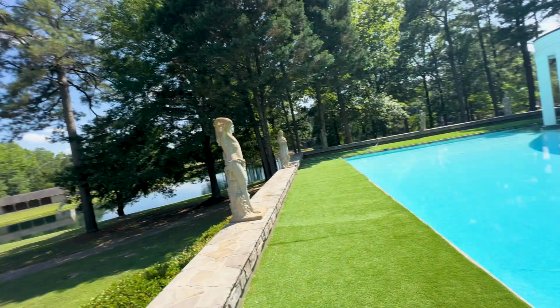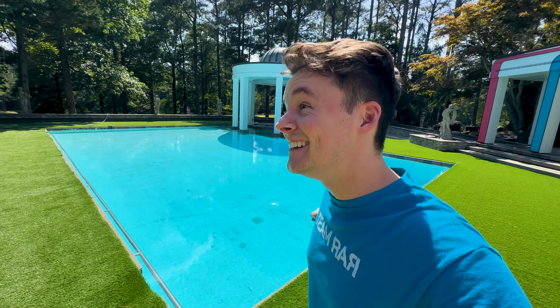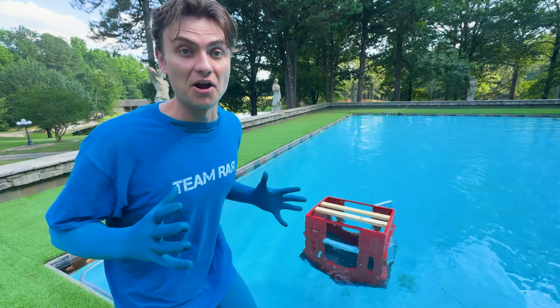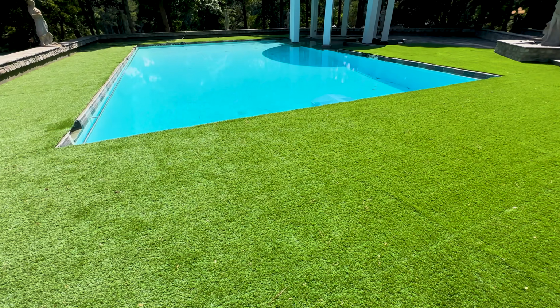How would you rank this secret room out of 10? It's like a 7 out of 10. 7 out of 10? It's like a 7. This is a 7? You didn't do anything, you just threw it in, didn't you? That is gonna need a lot of work. I gotta hurry. Oh, you painted it? It does kind of disappear on camera.